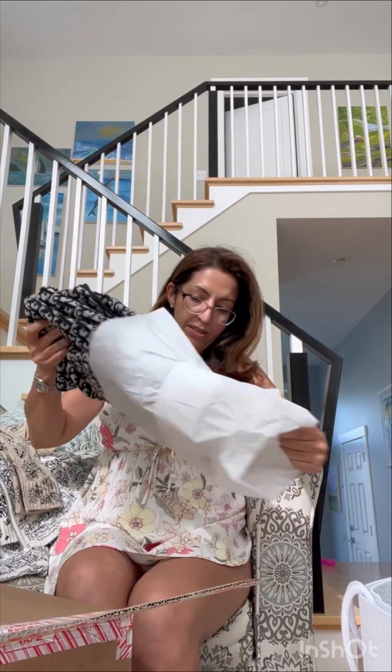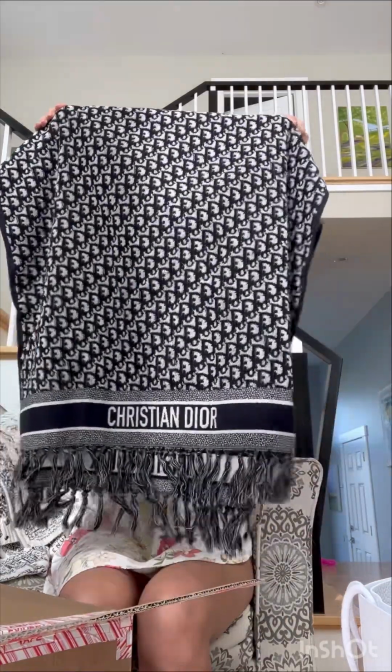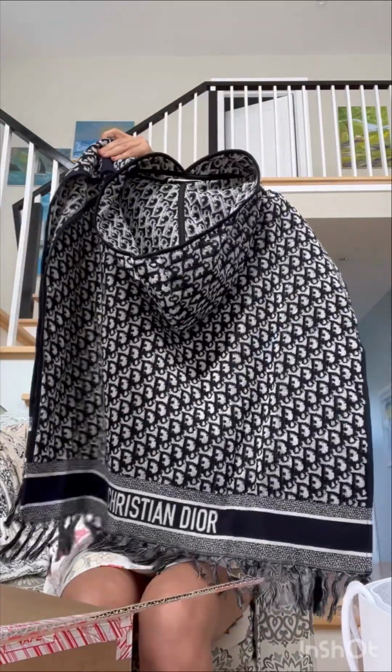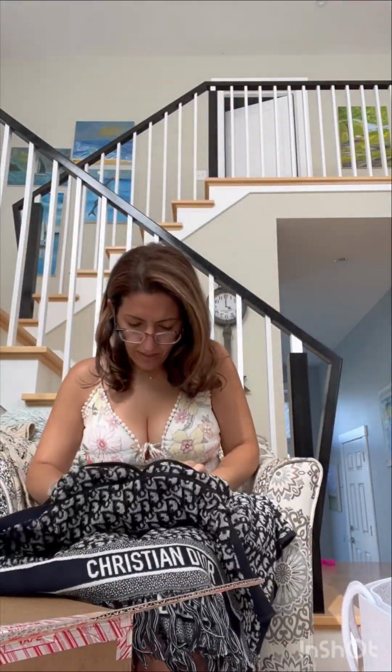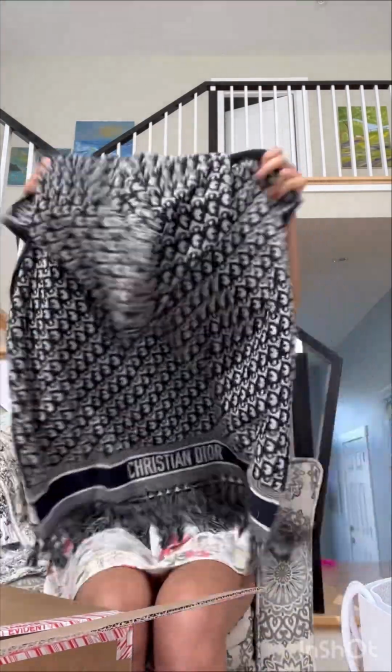This is another piece. I honestly don't know most of them because Alina, my SA, just put them together and sent it out to me. I think this is a poncho. Yes, this is the poncho with the oblique design. I never had any of their ponchos. It feels towel-ish, but I've seen them on people with a nice belt. It looks nice. So we'll try all these.